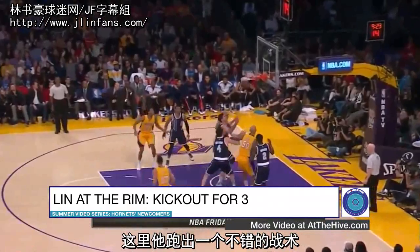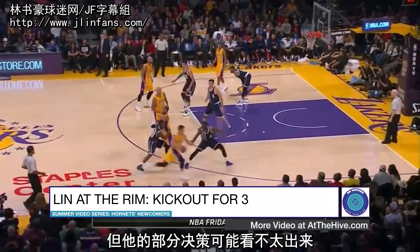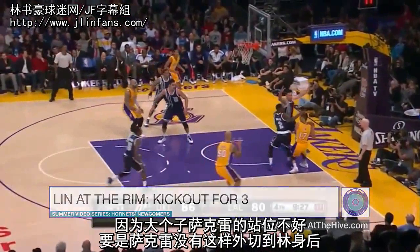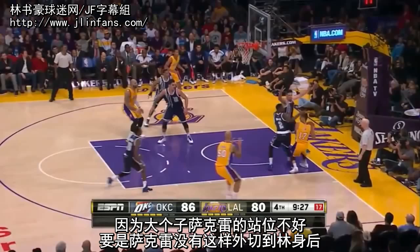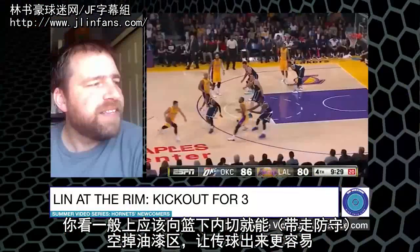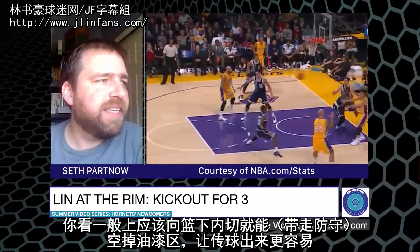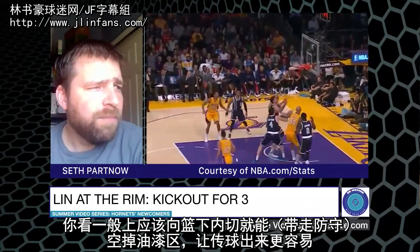So he makes a nice play here. Partially, it's hard to totally tell because the spacing of his big man, in this case Bob Sacre, isn't great. If Sacre pops back behind him, I don't know exactly what he's looking for there, but you would normally hope he would roll to the basket and that would clear the pass out to the top of the key a little bit easier.